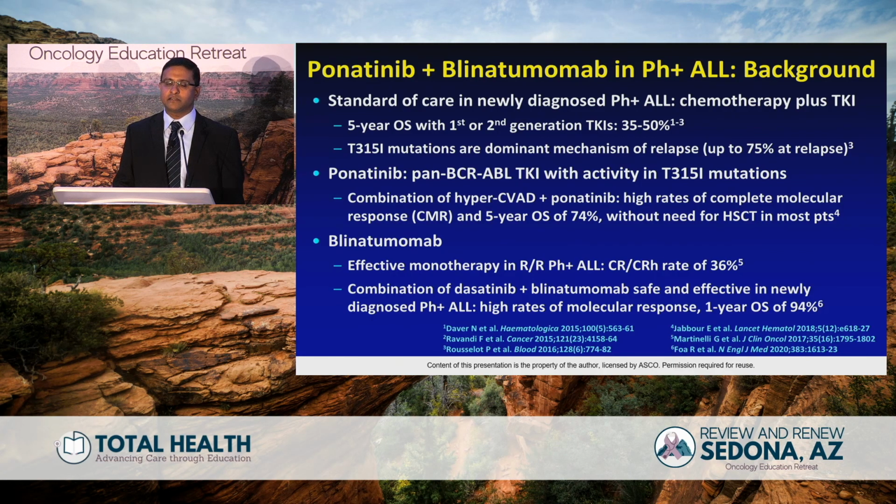So blinatumomab toxicity, we hospitalize our patients for the first week during the dose step up when you go from 9 to 27. And as soon as they are able to tolerate that, they go outpatient. They get the weekly bag, so they come back once a week to get recharged.